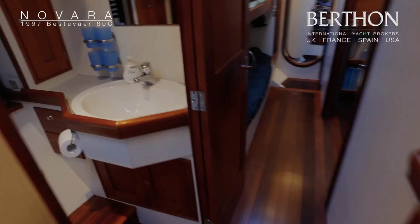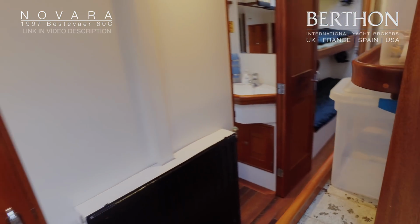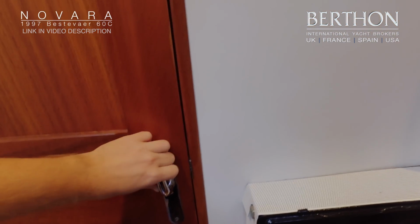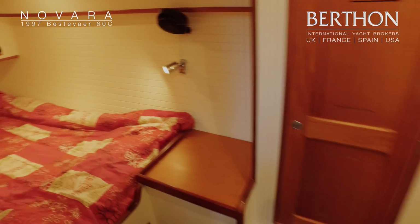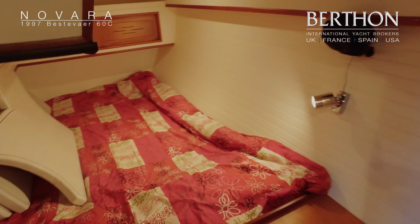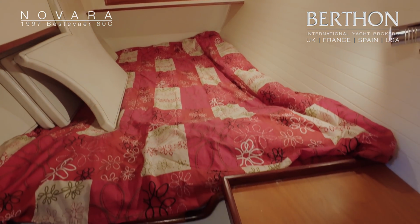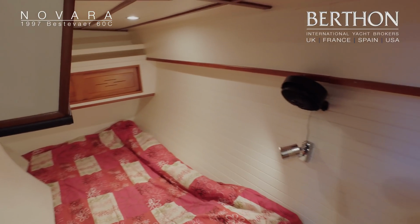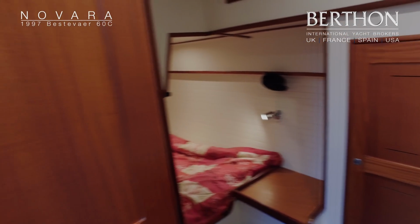And then from there, we're going to come back and have a look in here, which is the second double. Maybe you could call this the owner's cabin. It's very comfortable. There's cockpit cushions in there at the moment. Again, loads and loads of storage. This yacht is super insulated.